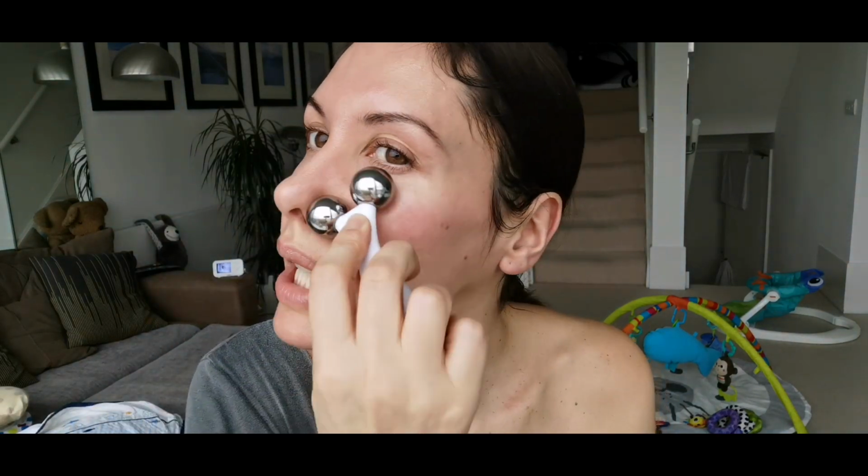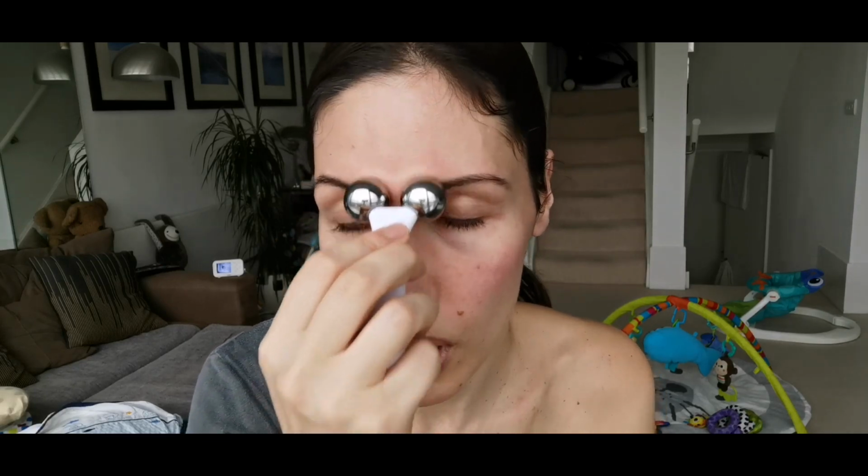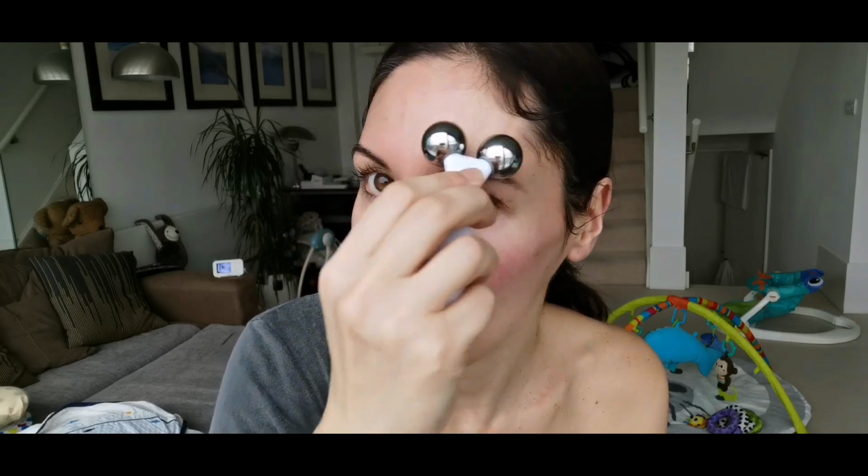And I guess it doesn't really matter how you do your routine with your facial roller. I think you just kind of do whatever feels good, to be honest. And you kind of go with the flow, like I'm doing here, moving it all around the face to whatever areas really feel like they need a massage.